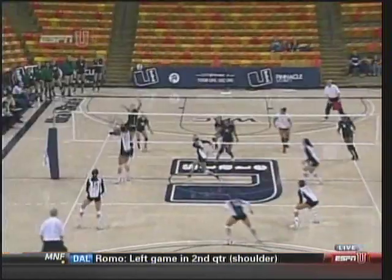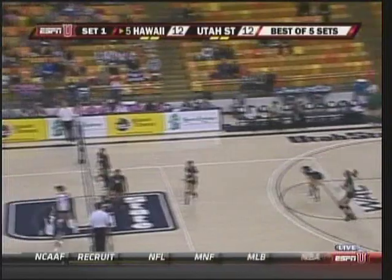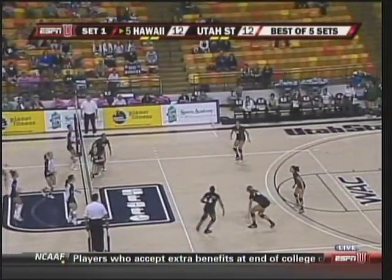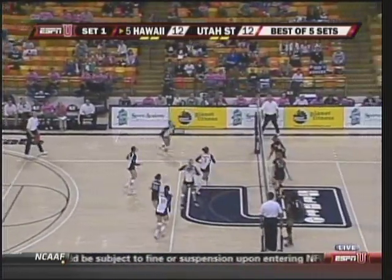Both teams have shown some very solid defense. She does such a good job of getting under that ball. She uses her entire body to get under it so she can pop it up high in the middle of the court. Yeah, that was Christine Morrill for Utah State.